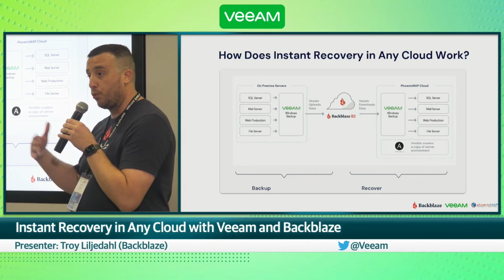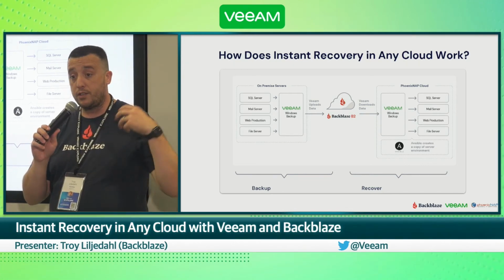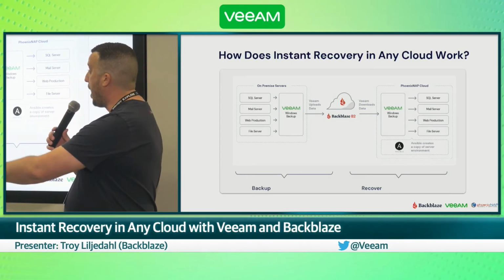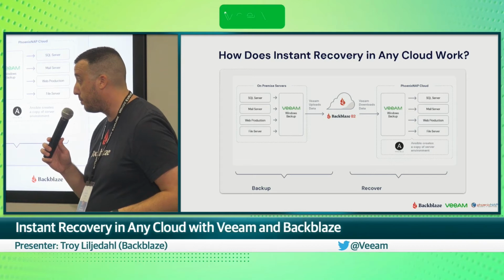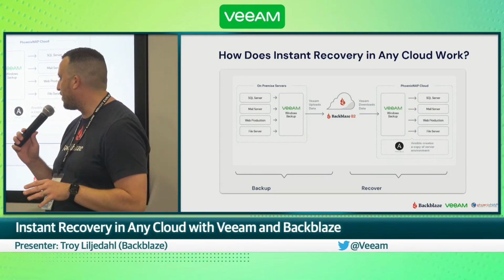Simply by pre-orchestrating this Ansible playbook, running it to deploy the services you need, right? Networking, storage, et cetera, and then automatically setting up Veeam for you so you can then recover into the cloud of your choice. So that's kind of the meat and potatoes here.